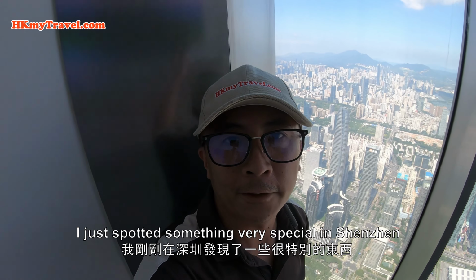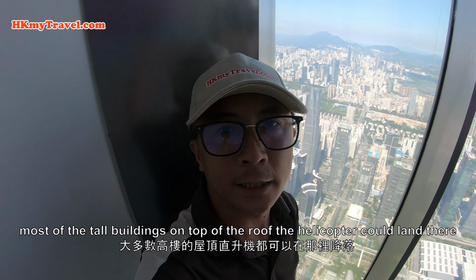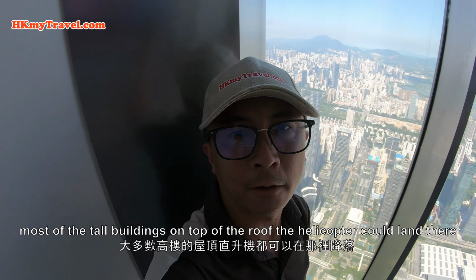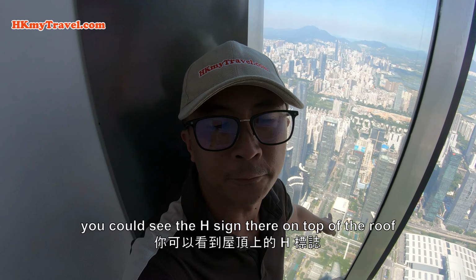So I just bought something very special in Shenzhen. Most of the tall buildings here have a helicopter landing pad on top of the roof. You can see the X sign there on top of the roof.